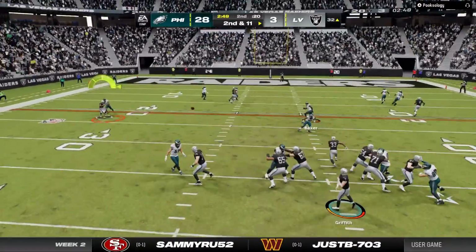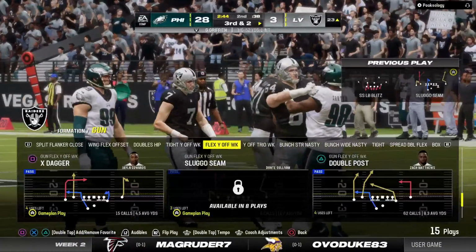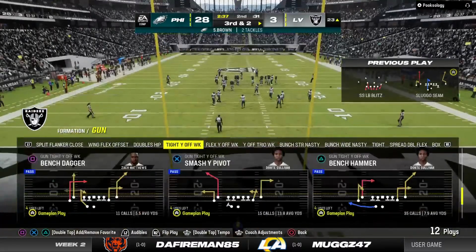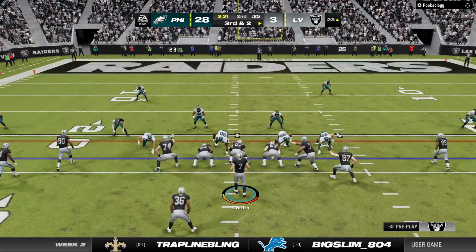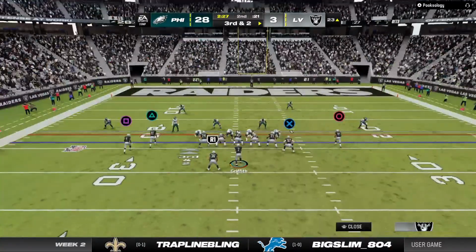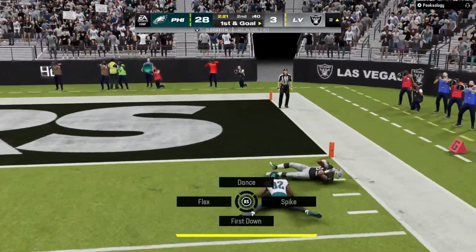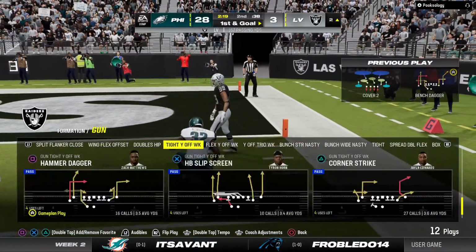Looking to throw. Griffith. He finds his man, complete. It's Edwards. The Raiders on third down. They've converted 3 out of 5 thus far. Here it's 3rd and 2. Back to throw. Griffith. That's going to be caught. And they are able to stop him, but he does take it all the way to the 2.